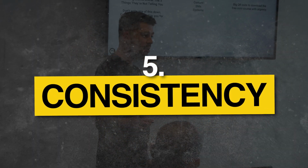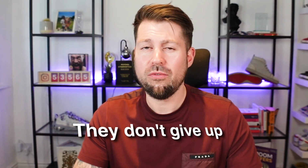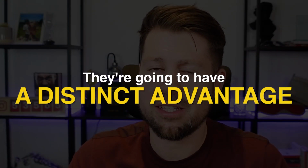Element number 5 is consistency. There's no such thing as an overnight success. The business owners that win are the ones that are committed to the activities that actually move the needle, and they don't give up when the going gets tough. They know if they keep going with the things that work for long enough, beyond when most people will give up, that they're going to have a distinct advantage. They trust that the long-term consistency will pay off, and it pretty much always does.